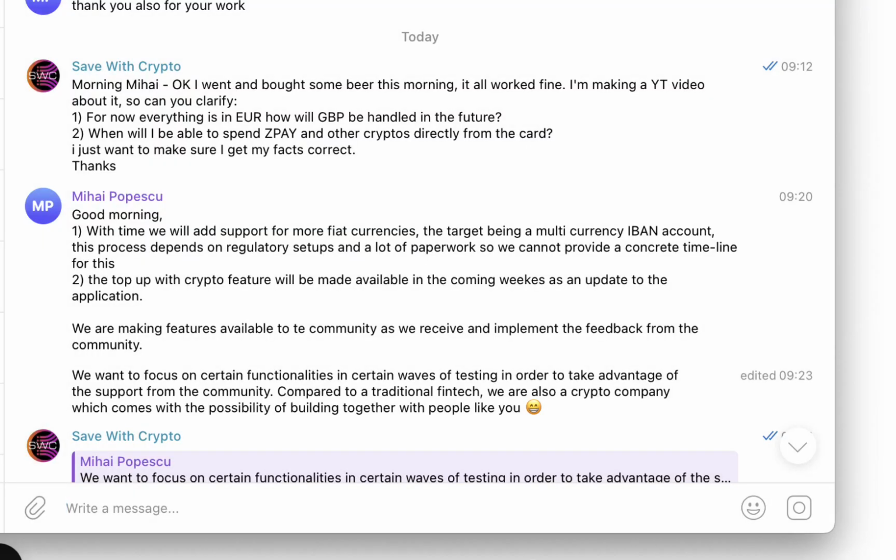Actually, I asked him two questions. The first one saying that for now everything is in euros, how will GBP be handled in the future? And to that he replied, "With time we will add support for more fiat currencies, the target being a multi-currency IBAN account. This process depends on regulatory setups and a lot of paperwork, so we cannot provide a concrete timeline for this."